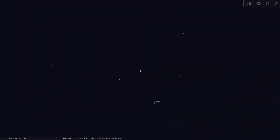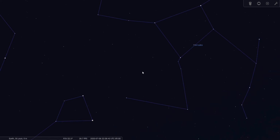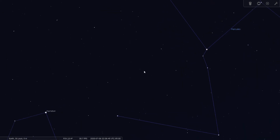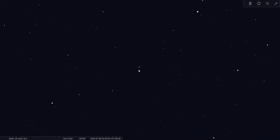Okay, let's get reoriented with where we are in the sky. M92 is right here. So you can go to this star here and this star here and form a squat triangle. And you can see it's right here. It's actually more of an equilateral triangle like this, closer to this star. Yeah, there it is.